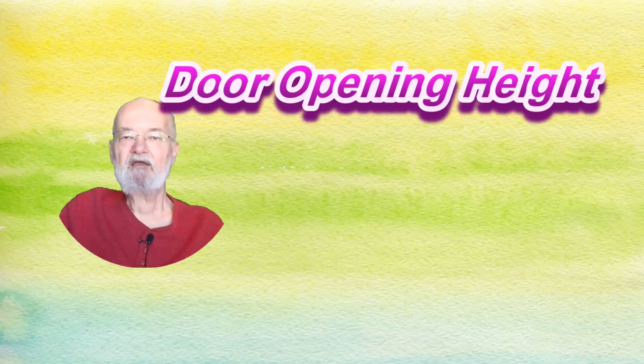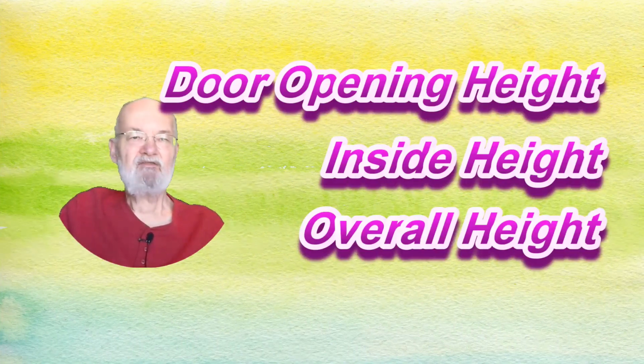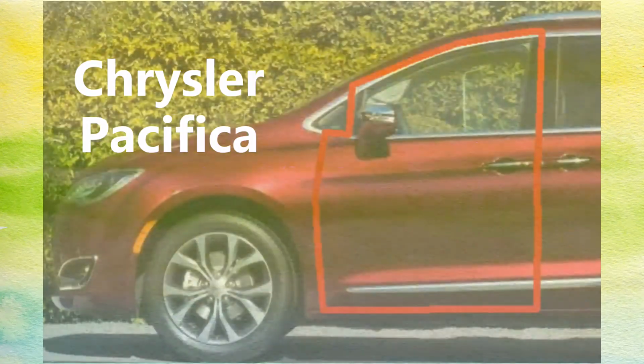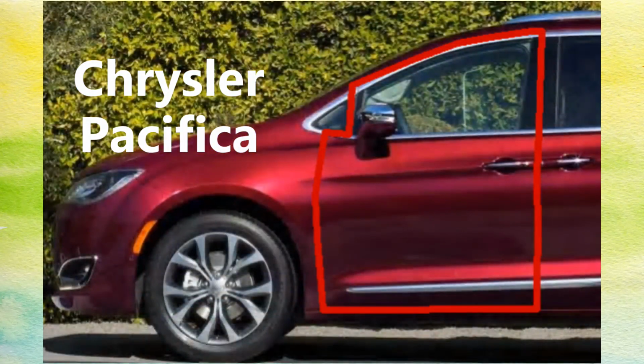Let's get back to talking about specs and dimensions. We've already talked about the door opening height and the interior headroom and the overall height of the van to make sure it will fit in your garage. What about your caregiver's needs in your van selection? My spouse is tall. My son and other friend who occasionally drive me somewhere are both tall. We recently tried out several models of converted vans and learned that the Chrysler Pacifica was a head knocker for my tall wife when entering the van through the driver's door.